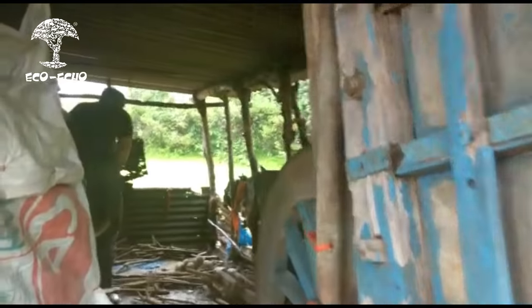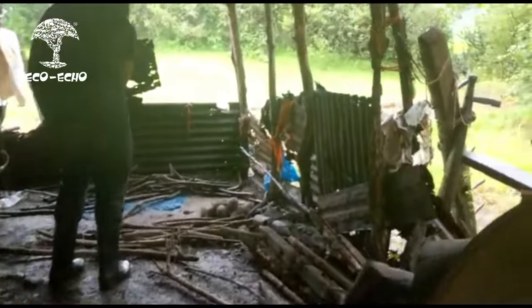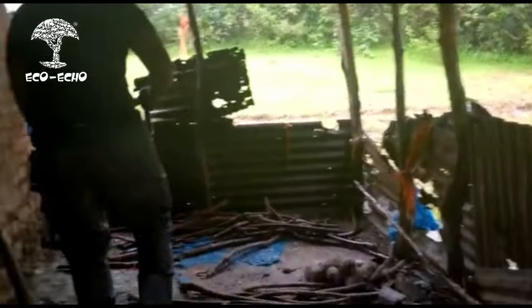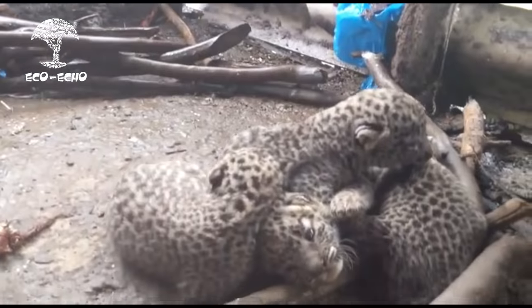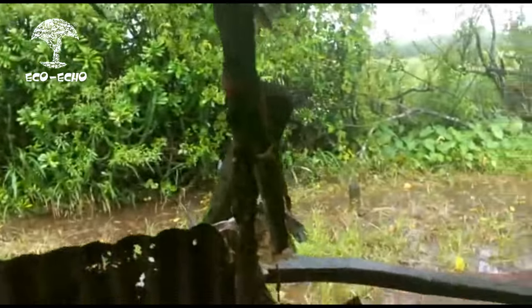This is the place where the leopard cubs are. You can see it is well shaded. We are placing cameras around. These are the 4 cute little leopard cubs, you can see, and the cover behind.